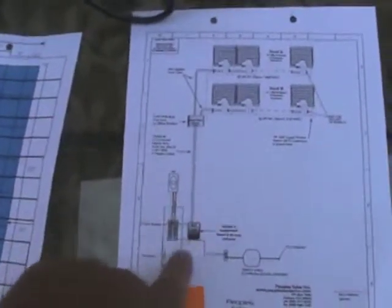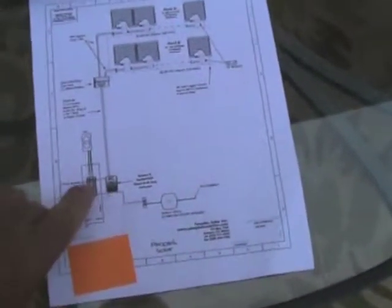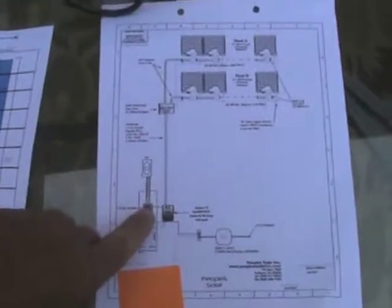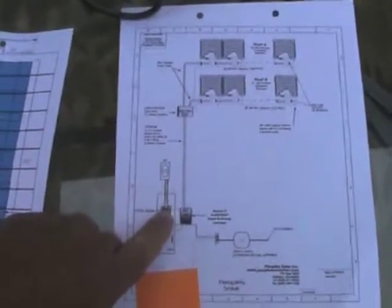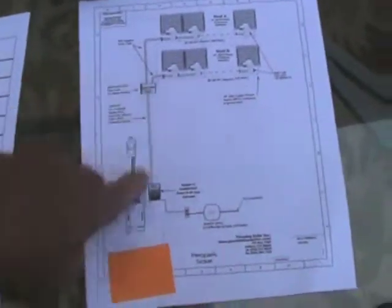Now, this AC disconnect is required by some utilities. PG&E does require it, so we recommend putting one in there. And then you also have a breaker inside your service panel that you can switch off the solar as well. So you got 2 disconnects and breakers here, plenty of protection in there.